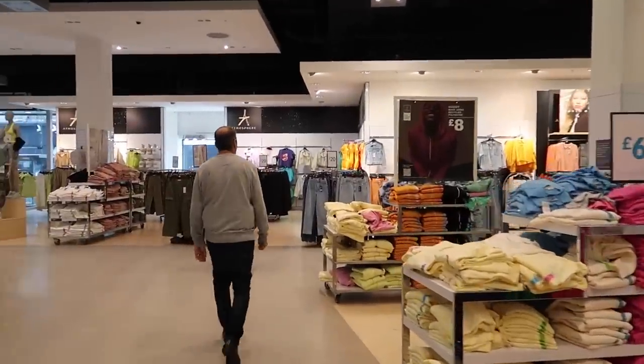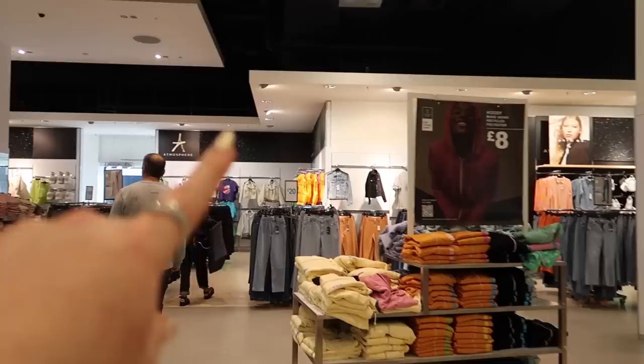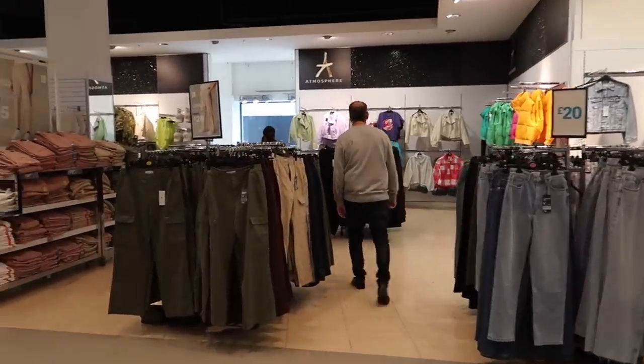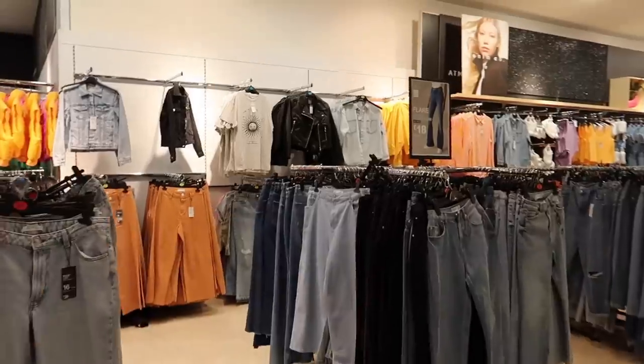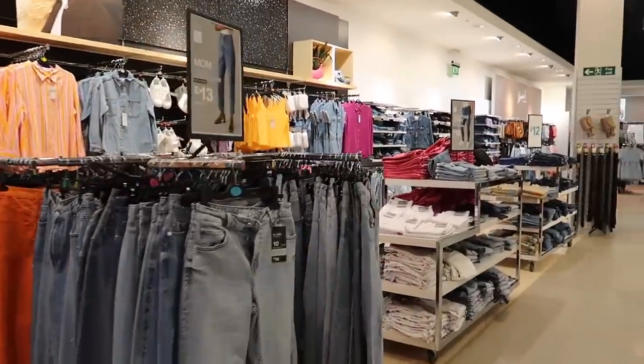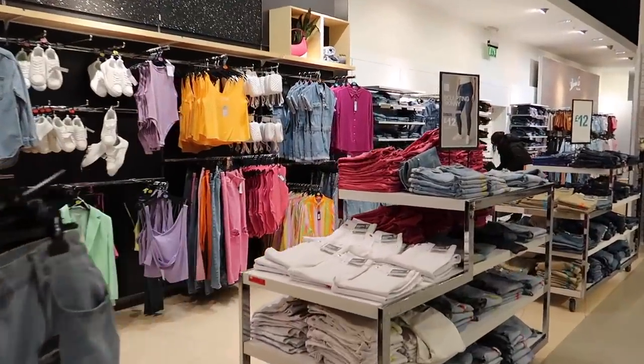So I can actually see puffers over here still. So they've got these sleeveless gilet style puffers. We've got quite a few bits of denim. Obviously the cargo is still here. A lot of graphic tees as well. But as you can see throughout the store, there's definitely a lot of orange, which I am not mad about.